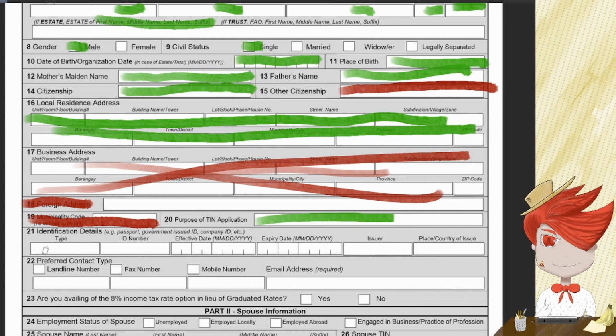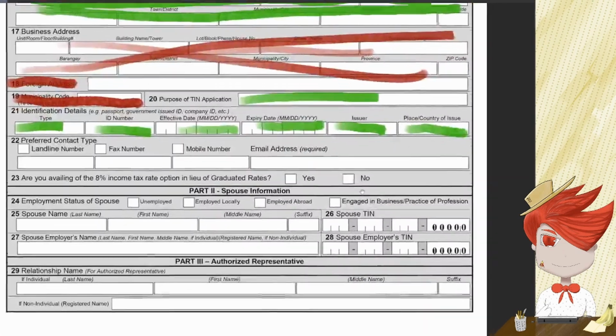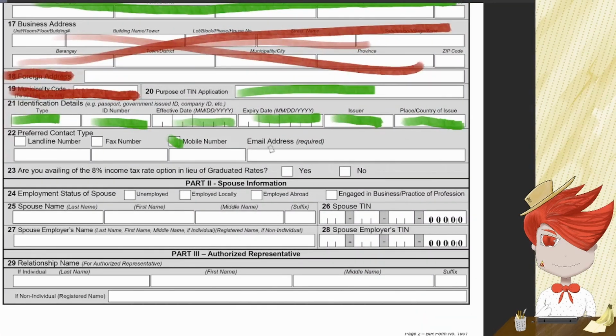Certification details. I use the driver's license, but I think other postal IDs work as well. I fill up the necessary details, effective date, expiry date. The issuer is the government agency that issued you that card or ID. Place of country of issue, the Philippines, most likely. Preferred contact type, I prefer to be contacted through mobile or email.